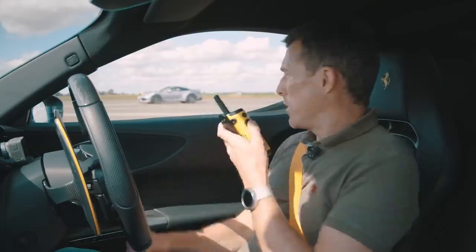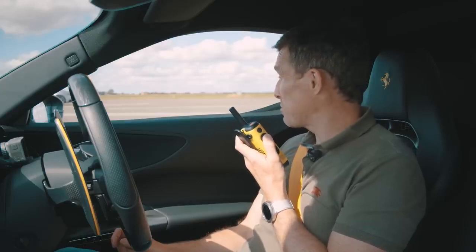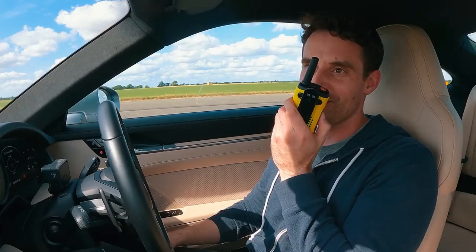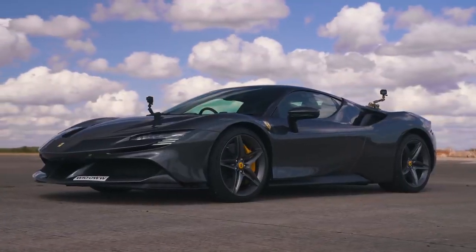Let's see how fast he was going. So, Daniel, when you crossed the half mile, how quick were you going? 150, maybe 2 miles more than that, 152-ish. So this had a 20 mile an hour top speed advantage over half a mile. That's insane. I mean, I totally dropped it, didn't I? I never thought I would say this, but driving a Porsche Turbo S, I have no chance. This is an amazing car. It's so good for this kind of thing. It's just like the ultimate drag race car, pretty much.